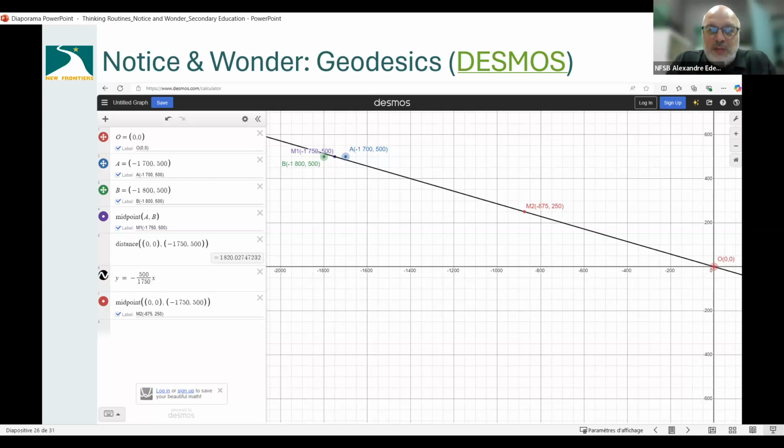So what you're going to notice is I labeled my points. I have point O, which is the origin, 0, 0. Point A and point B, which are the 2 points that we have over here, which were the points in between Winnipeg or around Winnipeg. I want to find the midpoint. So in this case, I decided to do the midpoint function in Desmos, so the midpoint between points A and B, and it gave me a coordinate. So the midpoint over here is minus 1750 and 500.